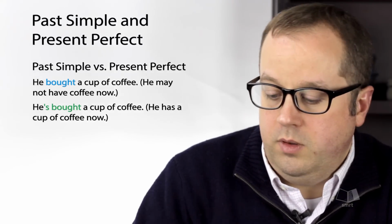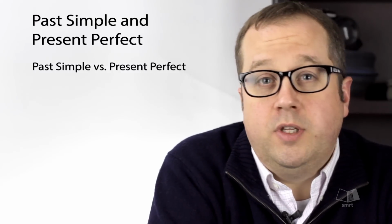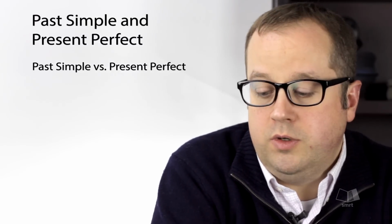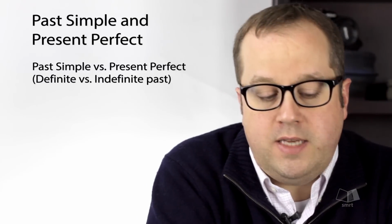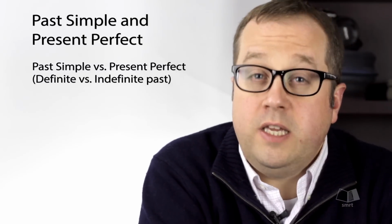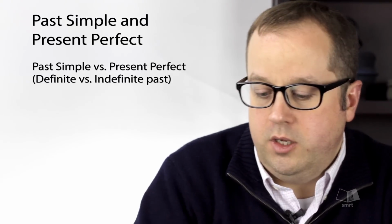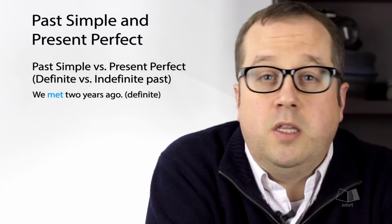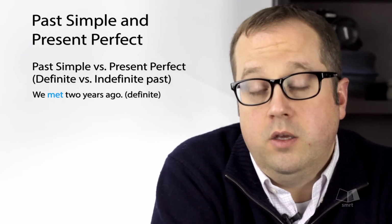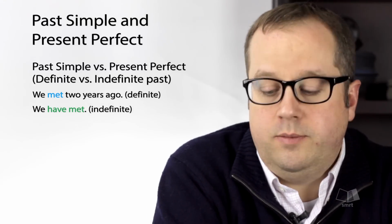Now, one of the main differences between the past simple and the present perfect is when we use it to express the difference between the definite and the indefinite past. Definite means something that we clearly know or is easy to see, whereas indefinite is less clear. So for example, we met 2 years ago. That's a definite time in the past, 2 years ago. But we have met. That just means that sometime before now we met.